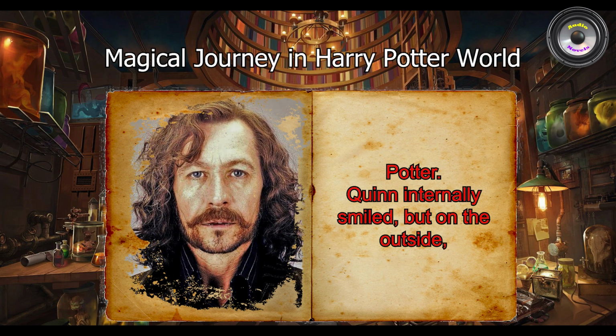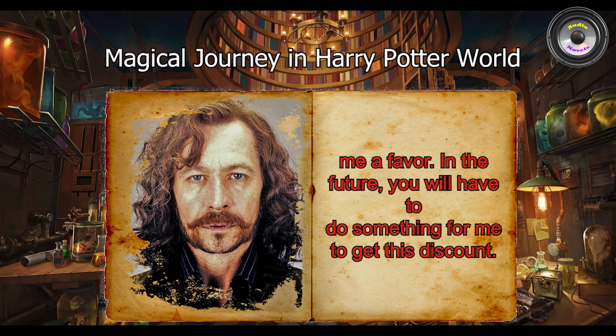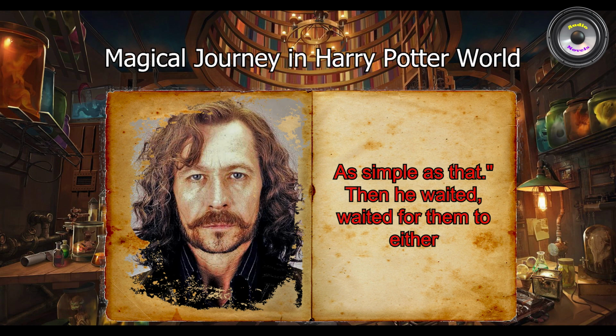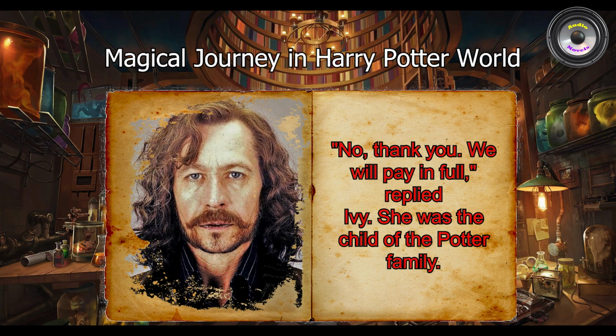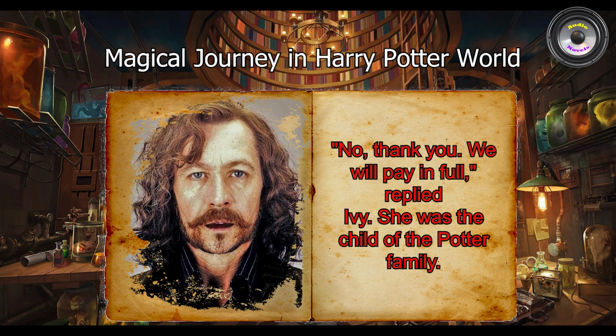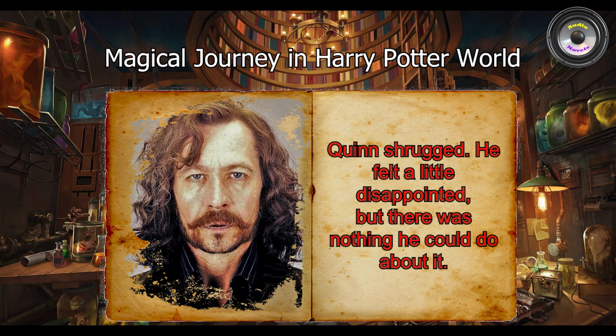asked the redhead Potter. Quinn internally smiled, but on the outside, he shrugged and responded, "I give a 50% discount if you are willing to owe me a favor. In the future, you will have to do something for me to get this discount. As simple as that." Then he waited for them to either reject the offer or accept it. The answer came immediately. "No, thank you. We will pay in full," replied Ivy. She was the child of the Potter family. She knew better than to owe someone a favor for something so minor. Quinn shrugged. He felt a little disappointed, but there was nothing he could do about it.